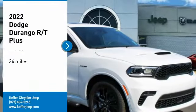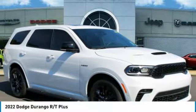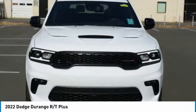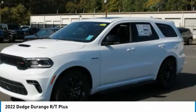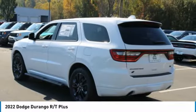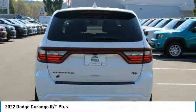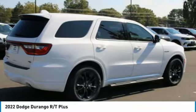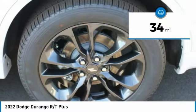Take a ride in the 2022 Durango. The Durango allows you and your family to travel in style and comfort. It offers more interior room than most midsize SUVs and has an available third row of seating. Underneath are sturdy body-on-frame mechanicals and the option for a powerful V8 engine. This vehicle has less than 100 miles.